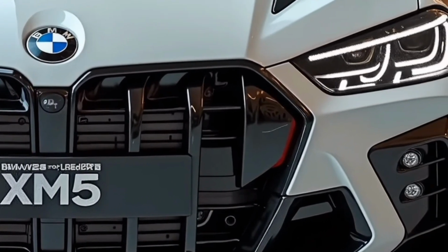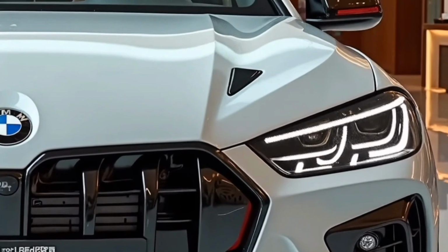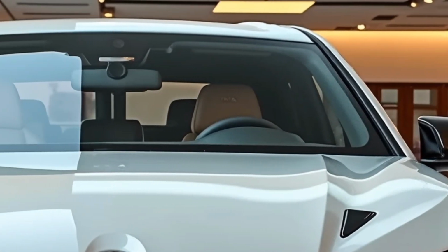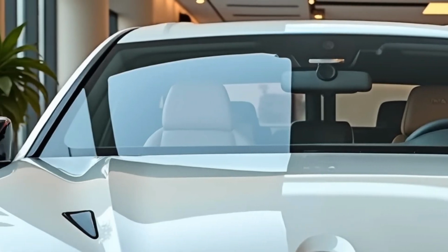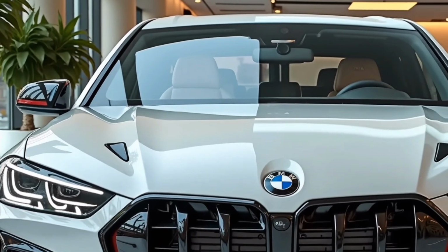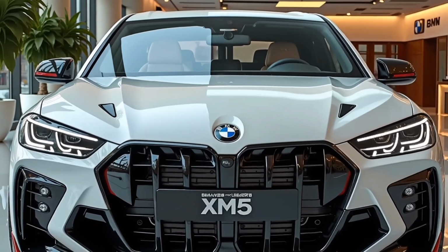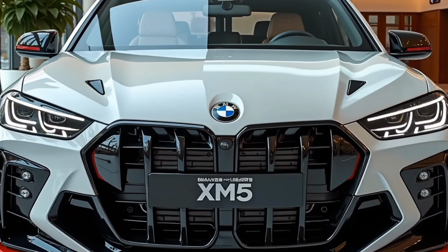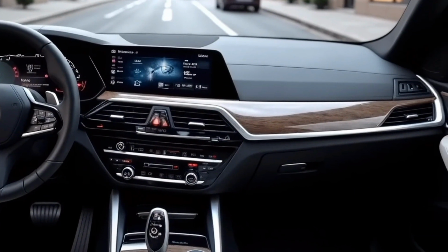Driving dynamics are where the X5M truly shines. The adaptive M suspension, active roll stabilization, and precise steering make it feel incredibly agile despite its size. Whether you're on winding mountain roads or cruising on the highway, the SUV remains planted and composed. The M-specific brakes provide impressive stopping power, giving you confidence at high speeds.